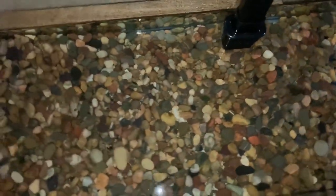Got it mostly drained out. I'm just gonna go ahead and finish draining it and then take out the gravel, and then I'll finish cleaning it off, take off that algae that's there, and I'll be moving this aquarium to the back room where the pond is. All right, so we got the aquarium clean, and this is what it looks like.